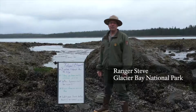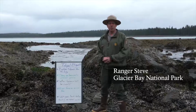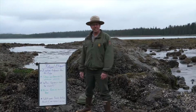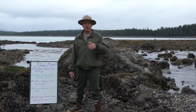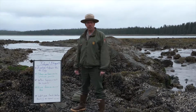Well, good morning, virtual visitors. Emma and I will be taking you out on a tide pool walk. It is low tide here in Glacier Bay National Park, and as you can see, I am standing in the midst of an intertidal area. This area is filled with life that depends upon the tides, but at low tide, they still remain in this area, and that's what we're going to explore today.